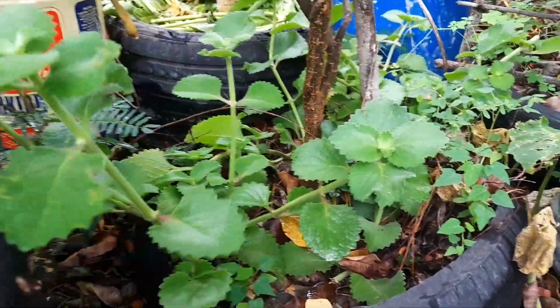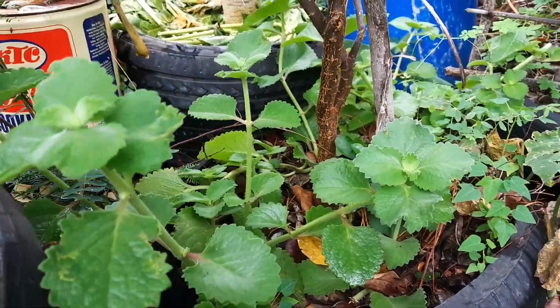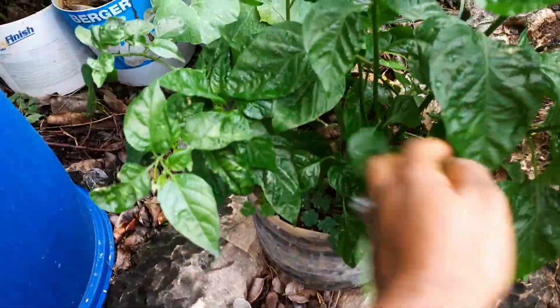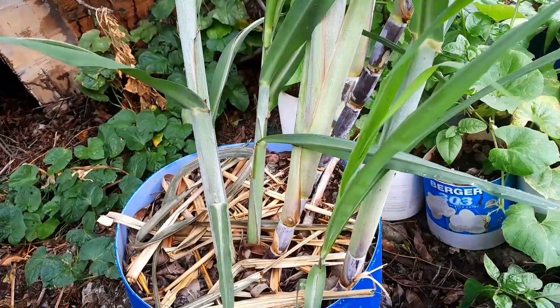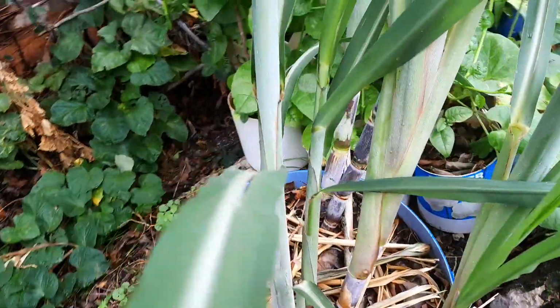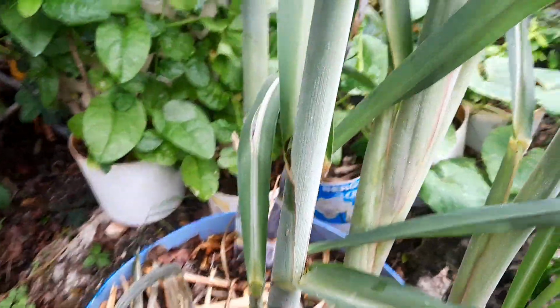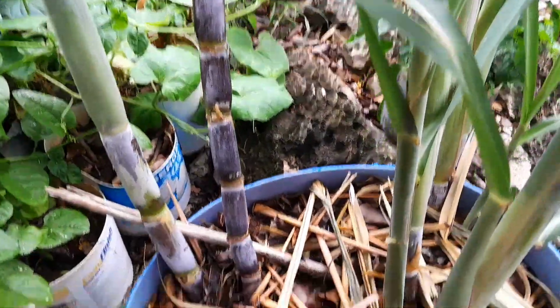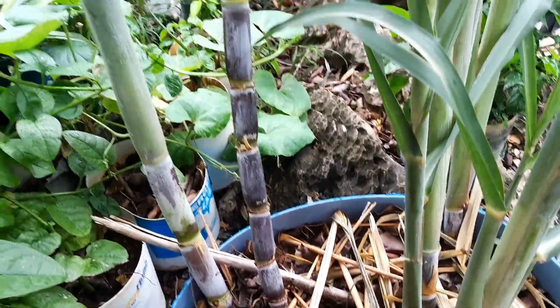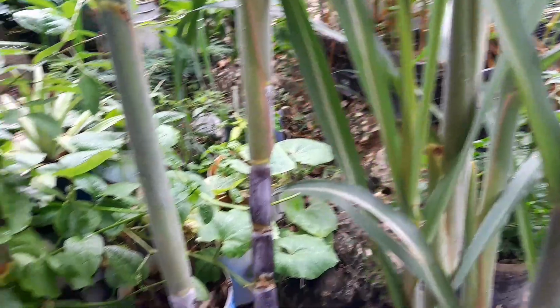And this is my French thyme, or coulis thyme, oregano. There's so many names for that thing, it's amazing. This is my chocolate pepper, doing awesome. And my sugar cane, that is just doing fabulous in this container. Guys, you can plant food in virtually anything. Look at the sugar cane, it's doing fantastic.